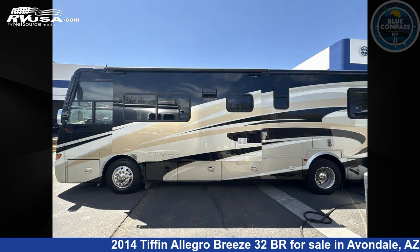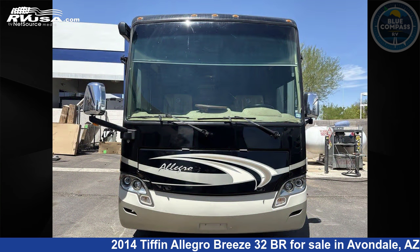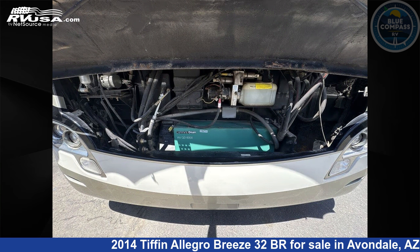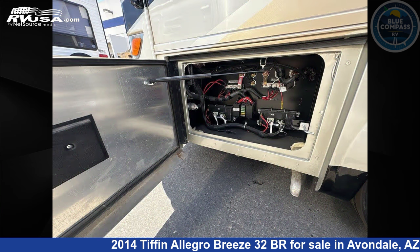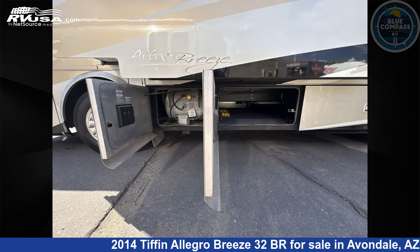This used Tiffin is 33 feet 0 inches in length and features sleeps 5, slide-out, and 70 gallons fresh water capacity. The floor plan layout of this Class A features rear bedroom, U-shaped dinette. This 2014 Tiffin Allegro Breeze 32BR is built on a Powerglide chassis.